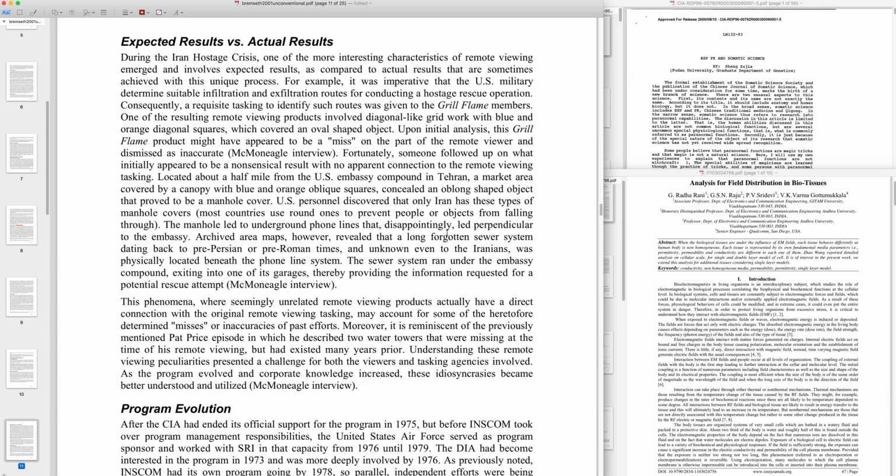This phenomenon, in which seemingly unrelated remote viewing products actually have a direct connection with the original remote viewing tasking, may account for some of the heretofore determined misses or inaccuracies of past efforts. Moreover, it is reminiscent of the previously mentioned Pat Price episode in which he described two water towers that were missing at the time of his actual remote viewing, but had existed many years prior. Understanding these remote viewing peculiarities presented a challenge for both the viewers and tasking agencies involved. As the program evolved and corporate knowledge increased, these idiosyncrasies became better understood and utilized.